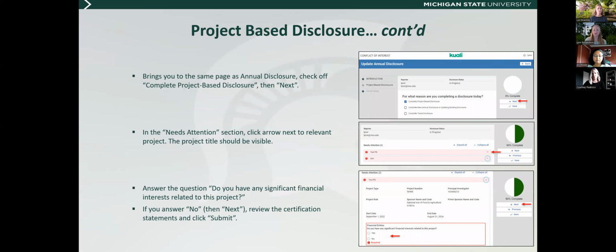Okay, so when you click that button, again, this is the exact same screen that you were first brought to when you did your annual disclosure. This is the COI module. So instead of clicking off annual disclosure, you're going to make sure that that complete project-based disclosure button is clicked off. So I'm not sure what the default is. I don't go in and do these regularly, obviously. So I know that we had some issues when this was first launched. Just try and make sure that you check that that complete project-based disclosure button is checked off.